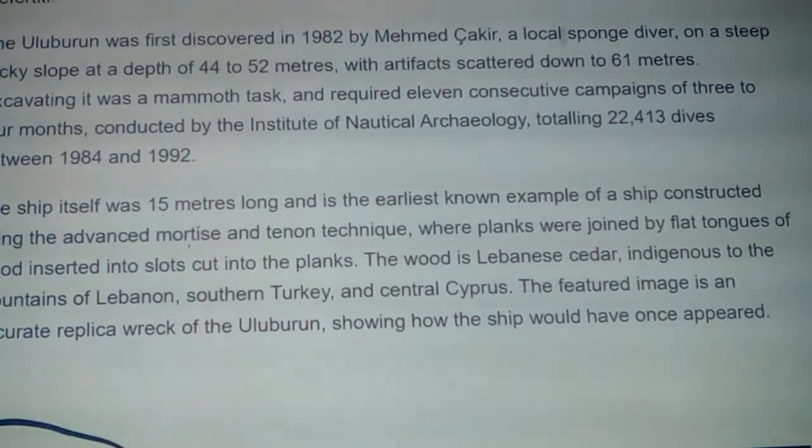The featured image is an accurate replica wreck of the Uluburun, showing how the ship would have once appeared, and that was the original picture we were looking at. And it's still got a tattering of the sails there and the ropes and everything, so one could imagine it may have looked like that after it had been down there for 100, 200 years and still had that same look and slowly faded away, melted into the ground effectively and away in the water.